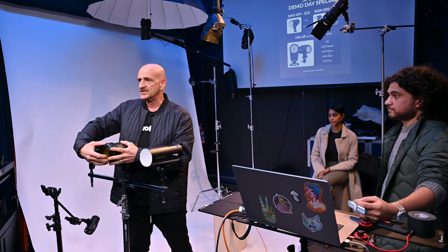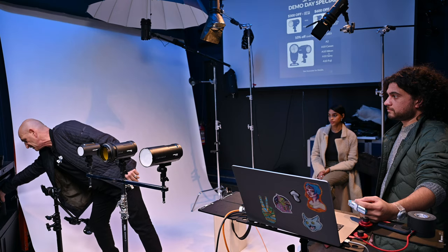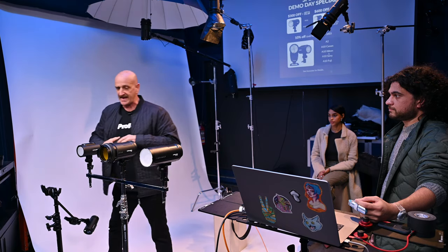If I want to change a filter, I could just pop that in, pop it out. I can even stack them. I can put extra filters on top of it. They're all stackable, and they're all magnetically attached.